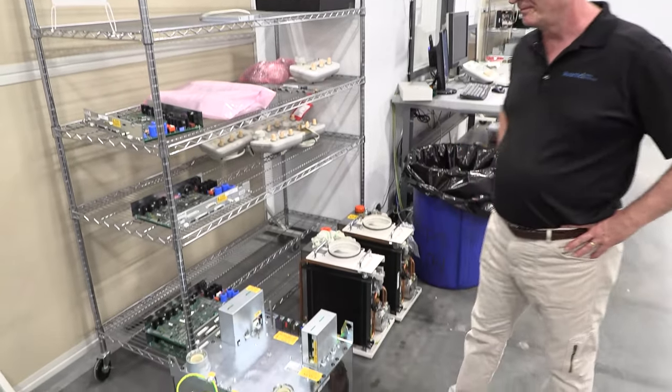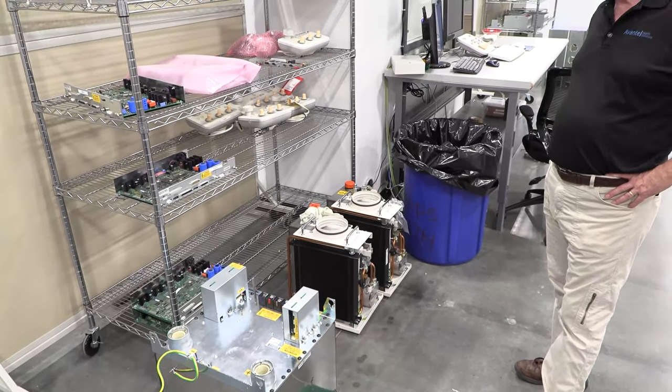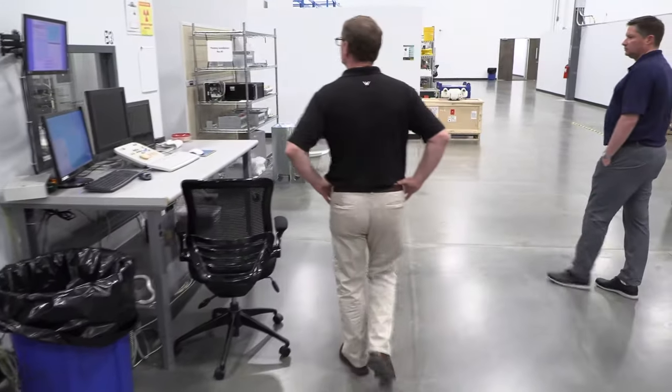We got going down on the floor level. Very neat.